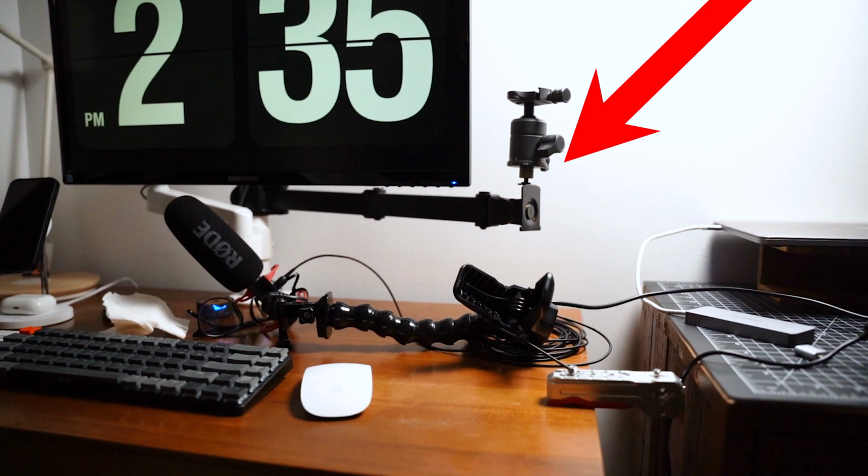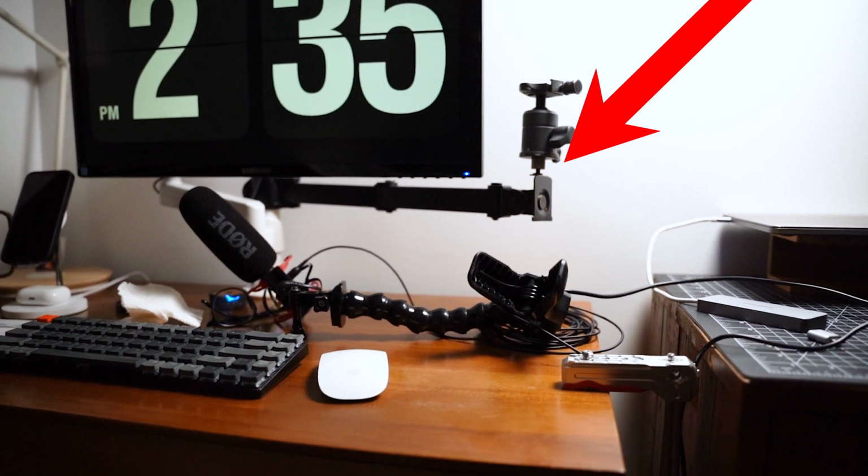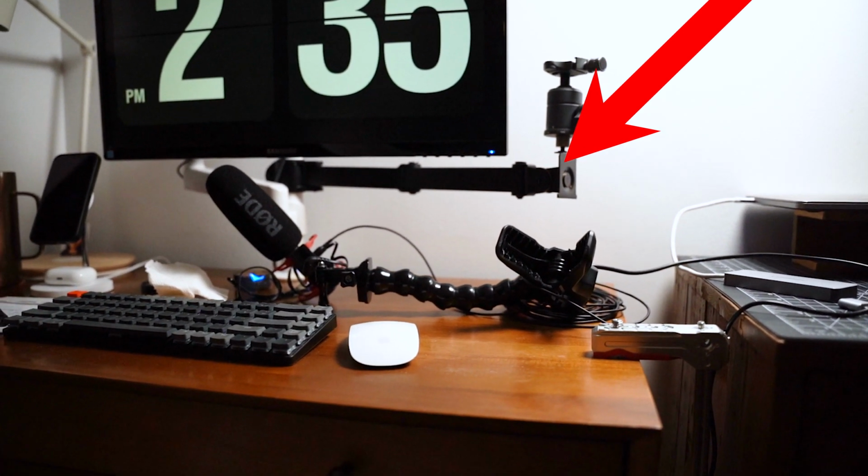And speaking of these adapters, the third odd object is this monitor arm. Now you might be thinking, why is a monitor arm an odd object? Well, it's odd because I don't use it for the monitor. I actually use it to mount my camera to.